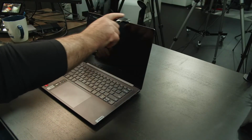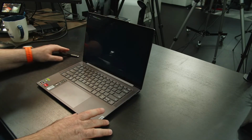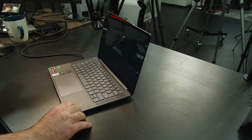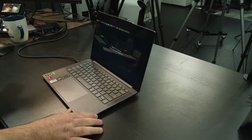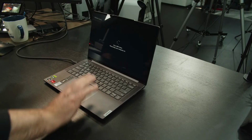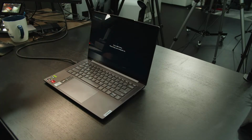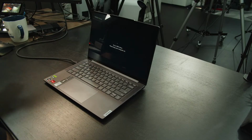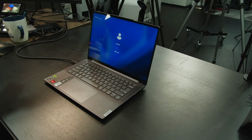All right, and then of course you have the reverse notch here. We have an IR camera, so you can log in with face recognition. Once this reloads, it's loading right now, 30%, 88%, we'll take a look at the camera. We'll take a look at the speeds on the SSD, which is, by the way, user upgradable. The RAM, which is DDR5 RAM, is soldered in, right? So obviously, that's not going to be user upgradable.